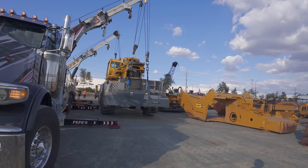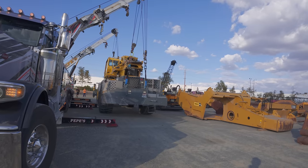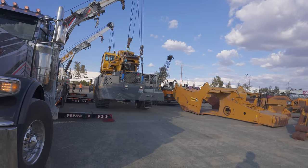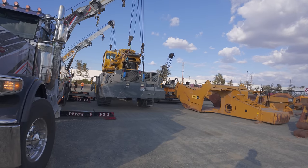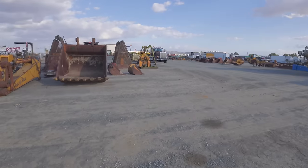Those lines start to show slack, we're done. I'll just put my truck in high speed idle, kill the camera, and we put everything away. Oh, you know what? I messed up. We don't have to put it away. We still have to offload this.